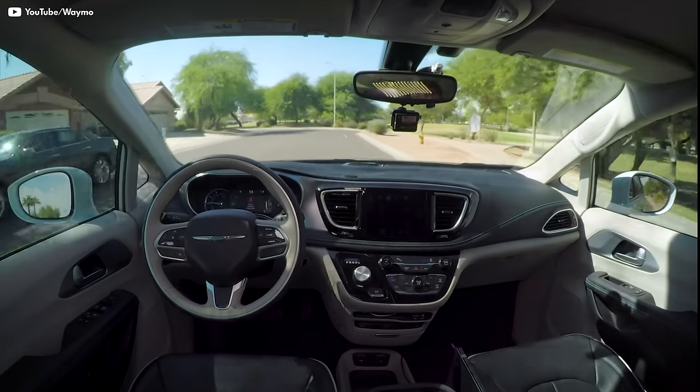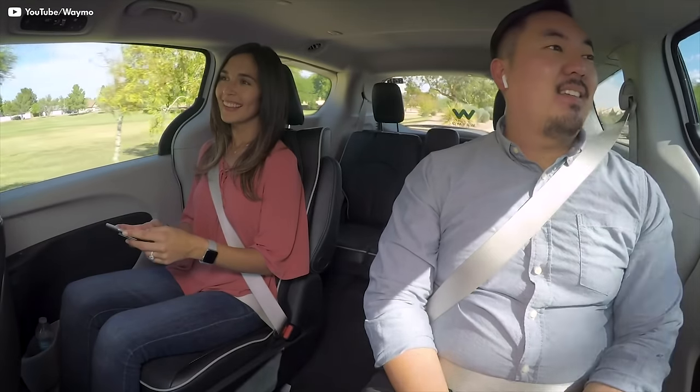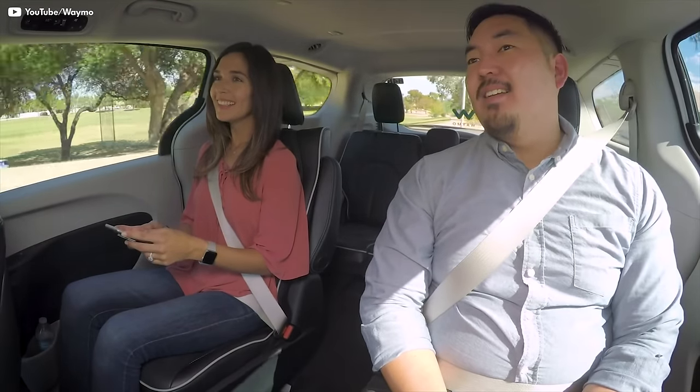As these technologies increase, less and less human intervention will be required. This will not only make for a more relaxed driving experience, but will also remove the most unpredictable aspect of cars on the road: humans.